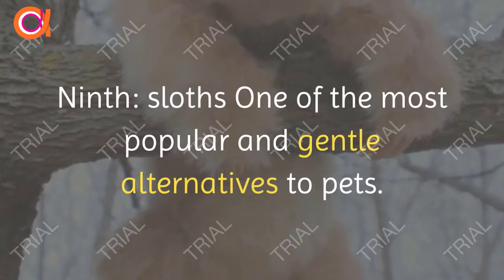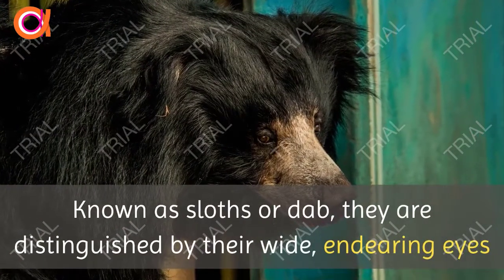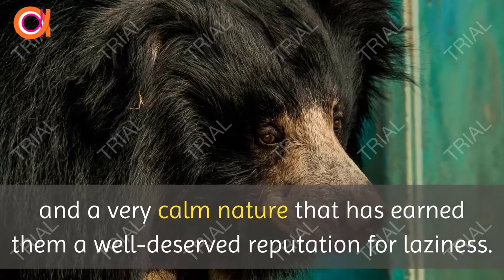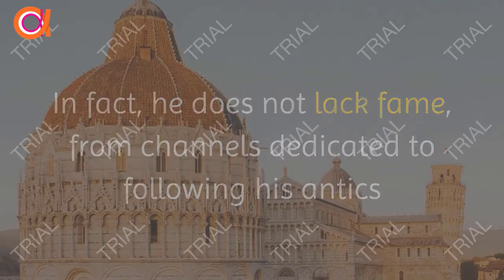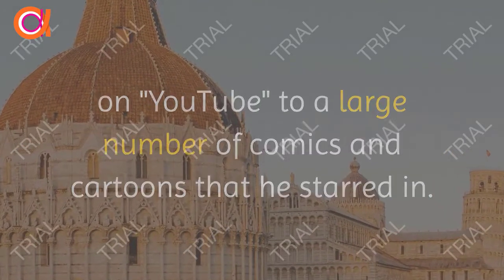Ninth, sloths. One of the most popular and gentle alternatives to pets. Known as sloths or dab, they are distinguished by their wide, endearing eyes and a very calm nature that has earned them the well-deserved reputation for laziness. In fact, he does not lack fame, from channels dedicated to following his antics on YouTube to a large number of comics and cartoons that he starred in.